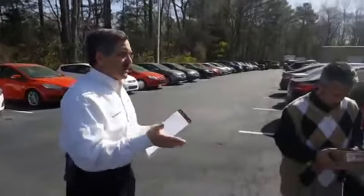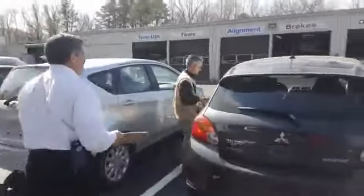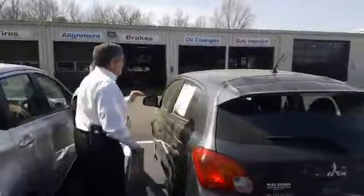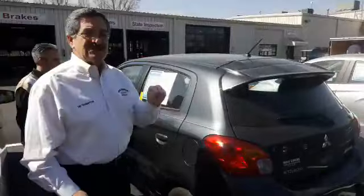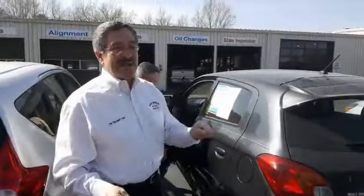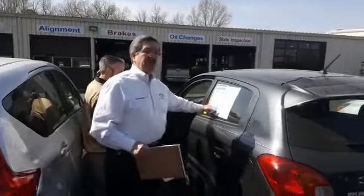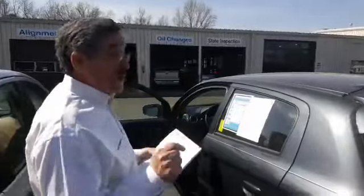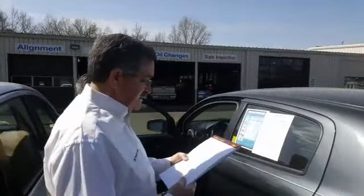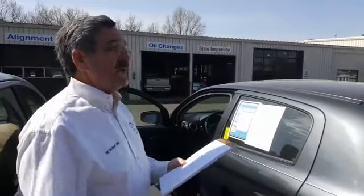And right next to us, we've got another car that's similar to that. This is a little Mitsubishi Mirage, and this is another case where we've got a 2015 model. This car has 6,474 miles on a 15 model. It gets 42 miles to the gallon, and it has the balance of the 5-year, 60,000 mile bumper-to-bumper warranty.